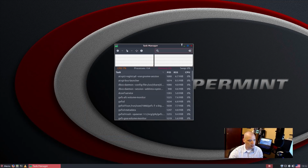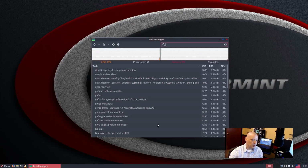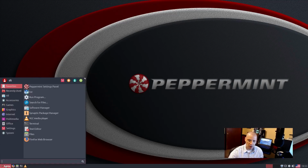Let's take a look at the task manager. Let's see what kind of system resources are being used here in Peppermint OS 9. Let it settle down for a second. CPU percentage is very low, single digits, 2%, 7%, 3%. Memory, we're using 9% of the 4 gigs of memory I gave this machine, so very low memory usage. It's what you expect for a lightweight, minimal distro.